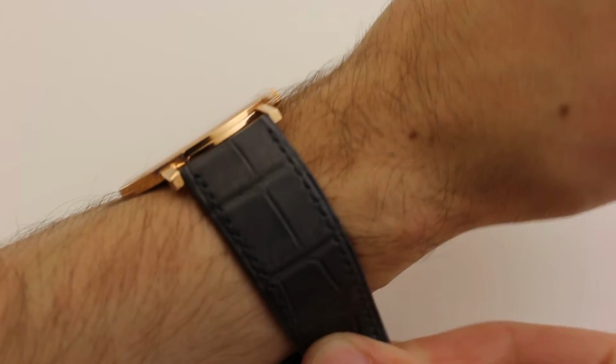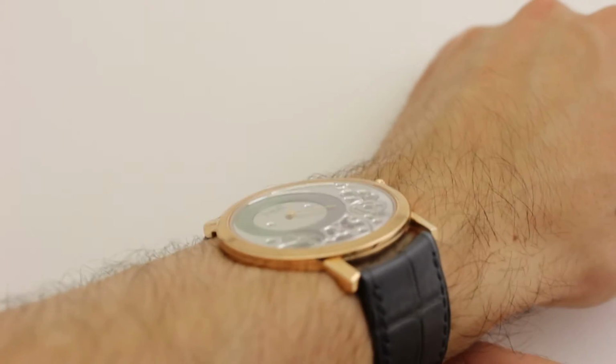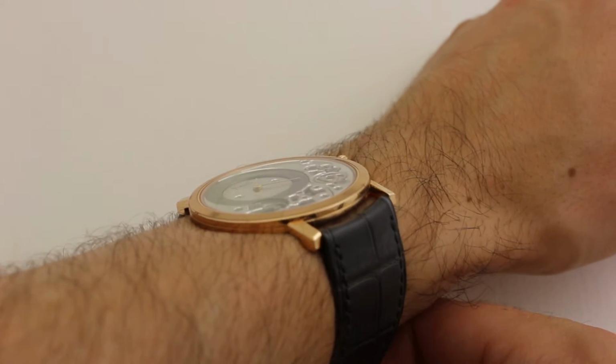Thanks for tuning in. Today we're looking at the Piaget Altiplano reference G0A39110 in 18 karat rose gold.